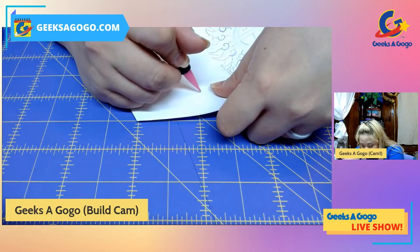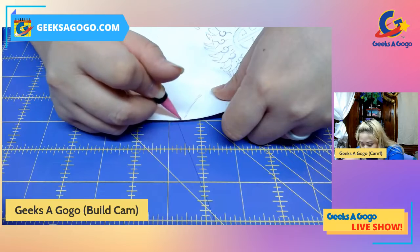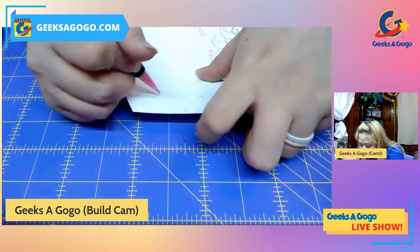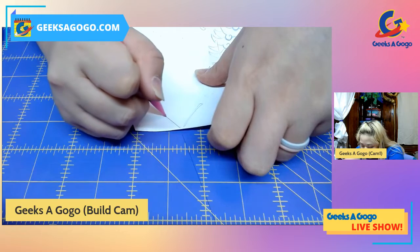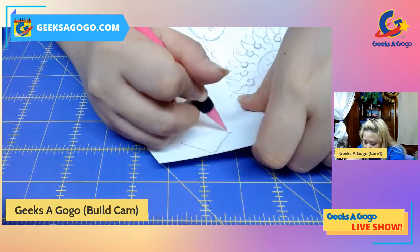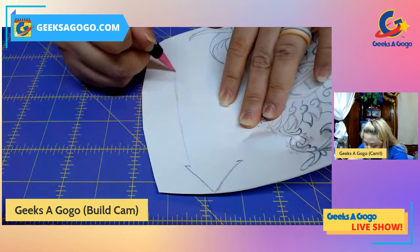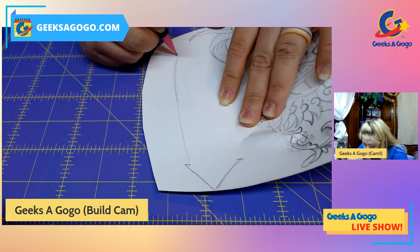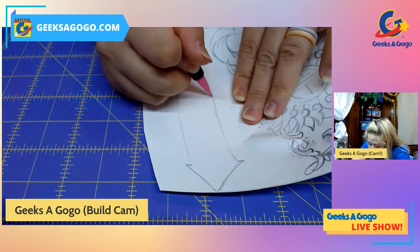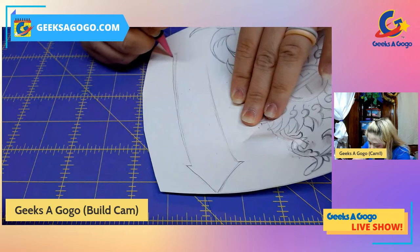Okay, so I'm gonna do this other part here, which is gonna be a fun part. I definitely want to add this on the armor. And I'm gonna do the same thing for the other side too. Or actually, hang on a sec. Yeah, that's what it looks like. So I'll try to follow that curve, and try as much as possible to be proportionate to this line here.